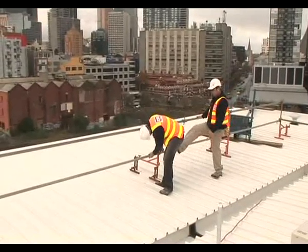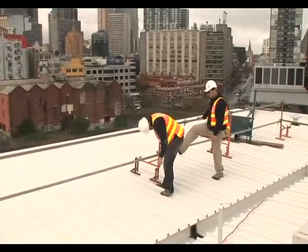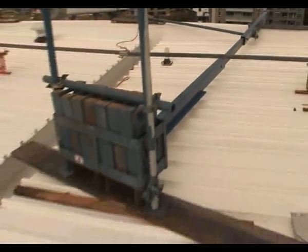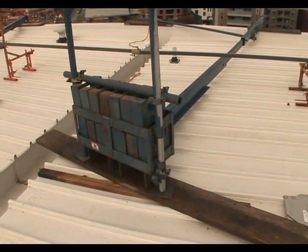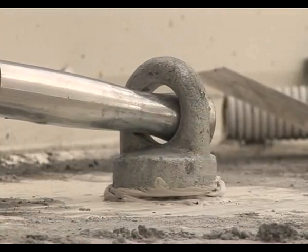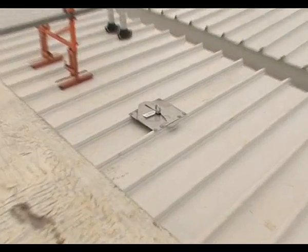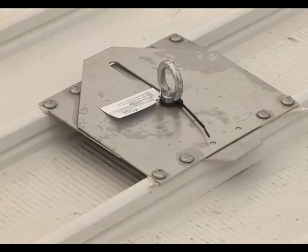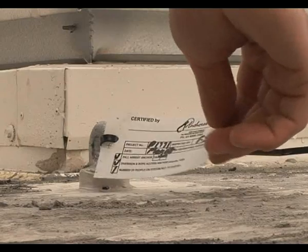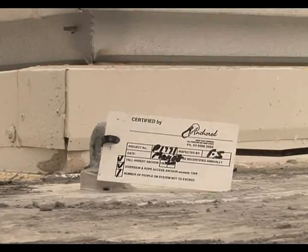The roof has been designated a no-go zone for all contractors this week, as the painting contractors have to use swing stage scaffolding to paint the side of the building. The installation of rooftop anchorages for future maintenance workers has been brought forward so that workers can also benefit during construction. They've signed off? Yep. It's all good. Lovely.